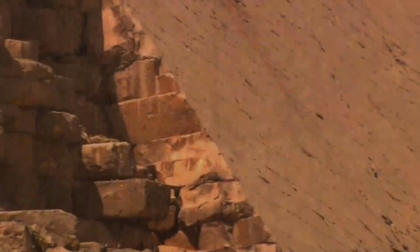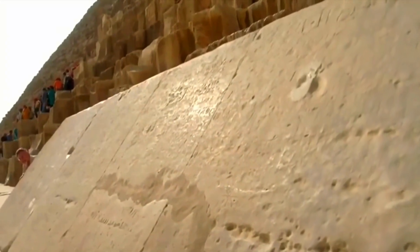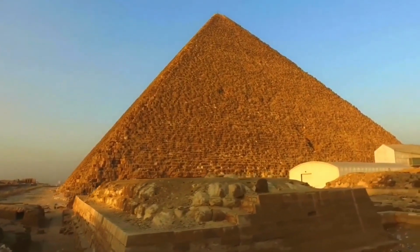How did an ancient civilization that had neither the wheel or the pulley system, and whose greatest, most advanced technology was copper, construct this? Well, what if they didn't? Let's check out those other theories.